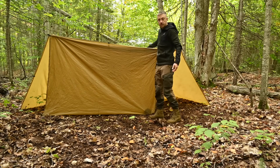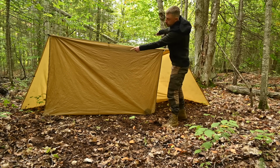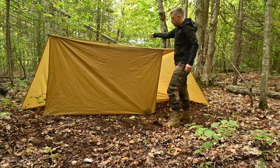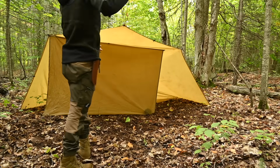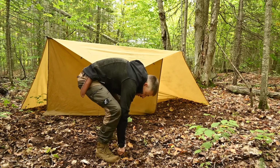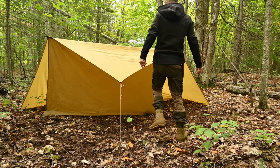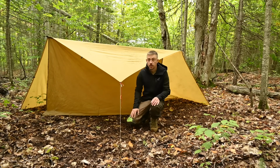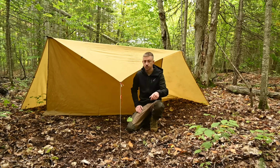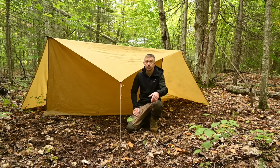Alright, it's all set up, you can see. Got basically a wall there. The entrance here and a little bit of an entrance there. So lots of ventilation. And then if you wanted extra protection, you pull this down and peg it out in front. Like this. And what that's going to do for you, really, like today, it's overkill. You know what I mean? Especially if I want to have a fire in front, which I can still do. I'll move this away and I'll show you all that too. But for the wintertime, if you didn't want to carry like some big heavy tent, this would suffice. You know what I mean? You're very protected in here.